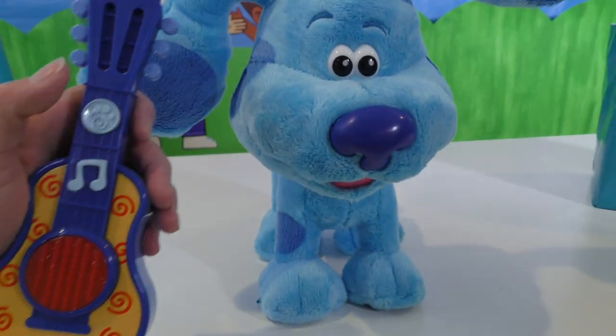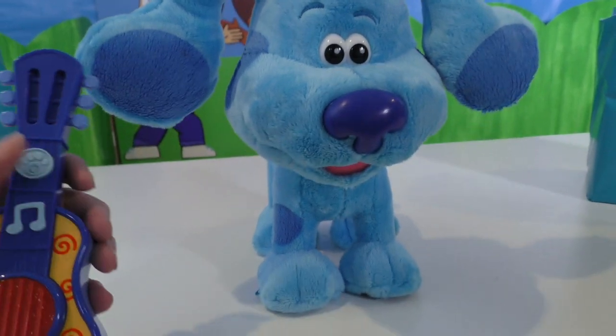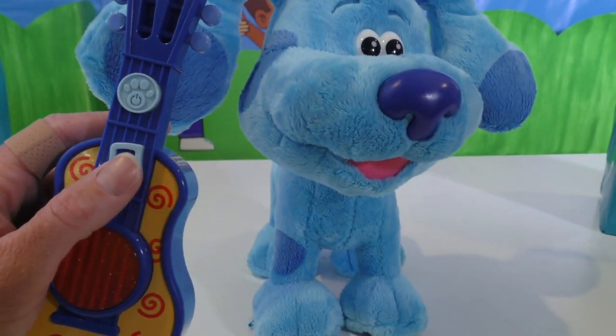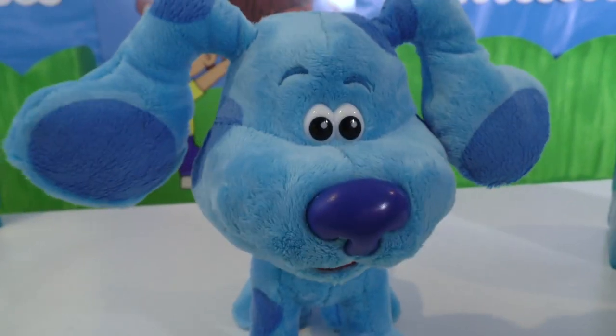Oh, bye-bye. Walk. Whoa, look at his head move. When you push this button over here, Blue will do music. Have you seen Blue? Whoa, guys, look at Blue doing his dance.